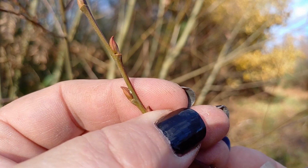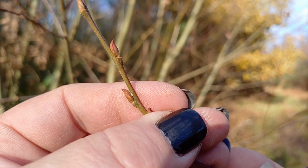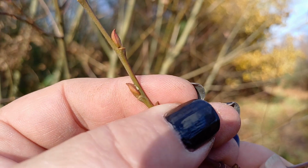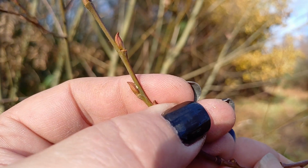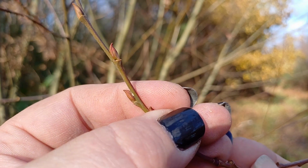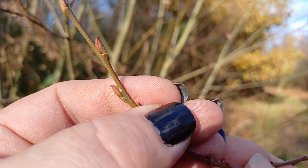There is stuff out there to find. There's no need to stop your recording efforts during the winter. Things are out there waiting to be found. You just need the enthusiasm and patience to go out and look for them. So they're the eggs of the pink-barred sallow, one of our most beautiful moths we have here in the UK.